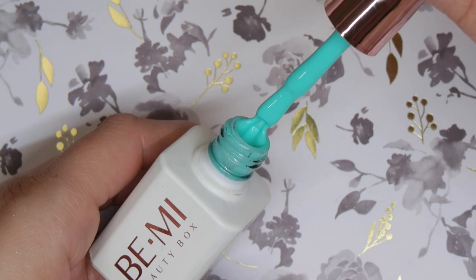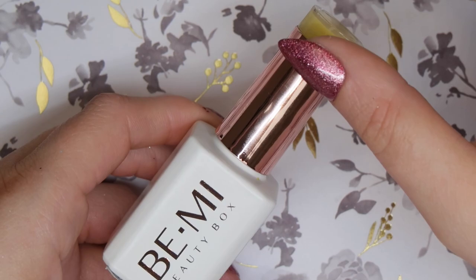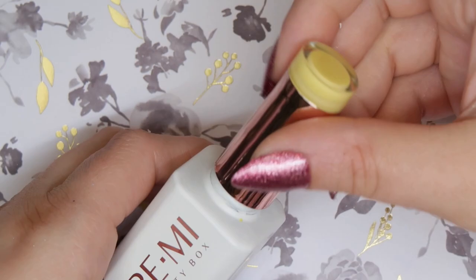This is 18. I'm very happy to see a teal turquoise type of color. This was a shade that was missing from Bemi's lineup so far, so I'm happy to see that. We have two yellows, which is great because the only other yellow we have from Bemi's creamy gel polishes is a neon yellow. So number 19, this is the lighter yellow in the collection. It's a brighter pastel yellow.